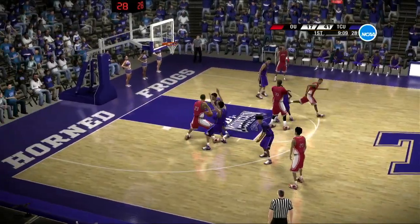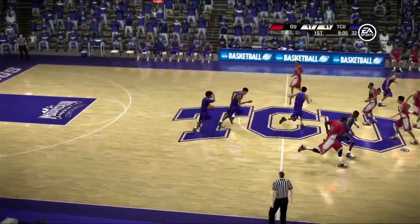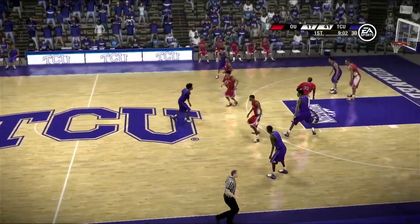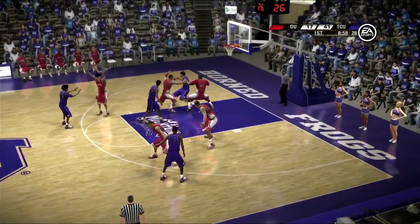Both teams are looking to get something going here. Coach looks on, focused, a lot of intensity, a lot of emotion. Looking to move it around the perimeter. Had an open guy in the post and went the other way.